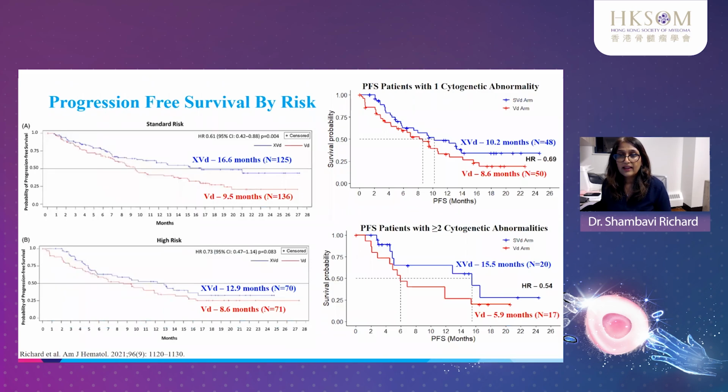The graph on the top left shows significantly improved progression-free survival for XVD relative to VD in the standard risk group, 16.6 months for XVD versus 9.5 months for VD. This had a significant p-value of 0.004. In the high-risk group, in the bottom left, the progression-free survival was 12.9 months for XVD versus 8.6 months for VD. And you can see the hazard ratio was 0.73.